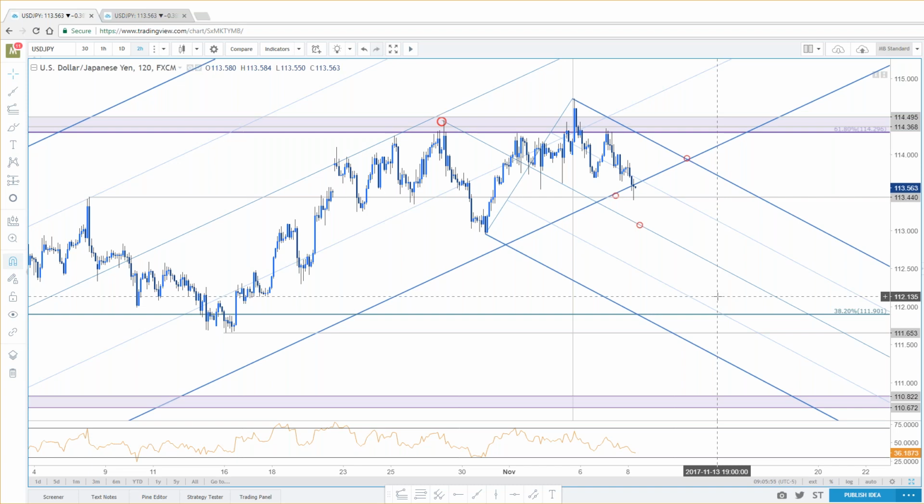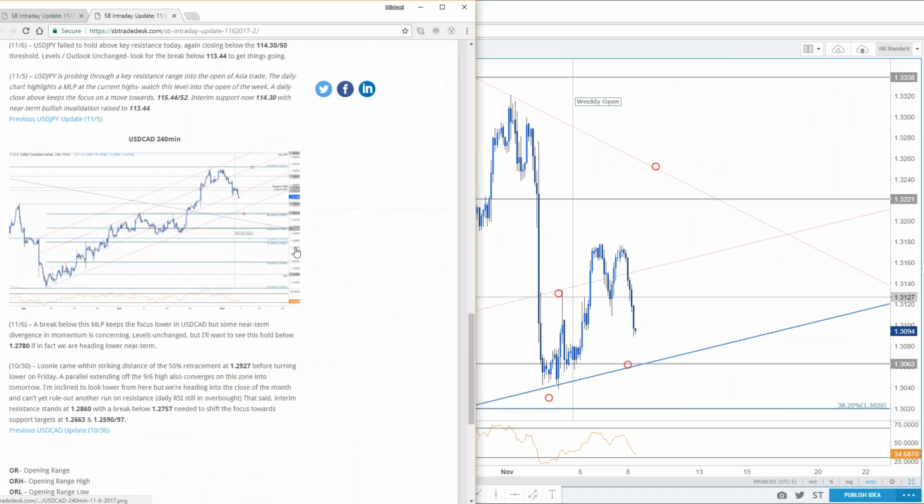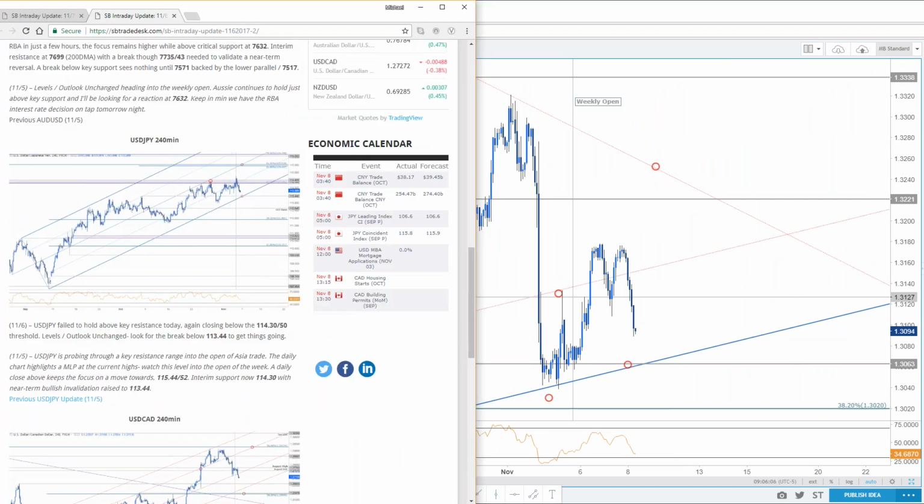Okay, what's next? Pound dollar. Here's cable. So another one that we've been following for a while. Well, I guess let me do dollar CAD real quick, guys. We'll do that for number 6 because Eman is looking at that. Here's what dollar CAD looks like, or here's what it looked like earlier in the week.